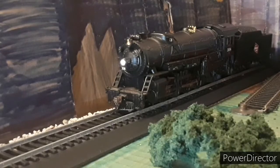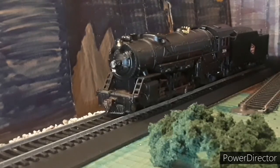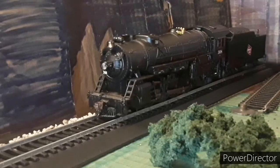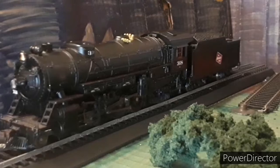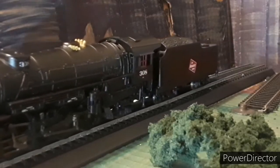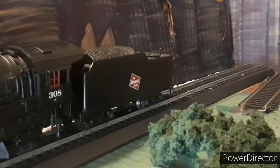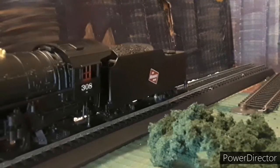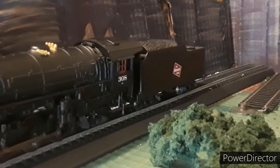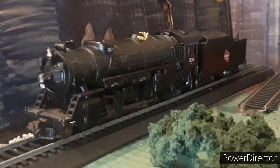And we'll move on to the speed steps. So speed step 1, 2, 3, 4, and 5. Now going backwards. 1, 2, 3, 4, and 5.